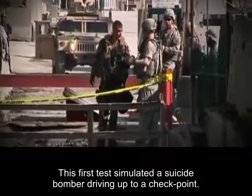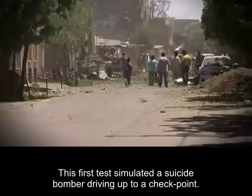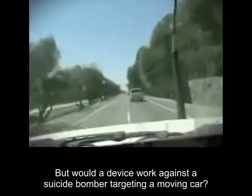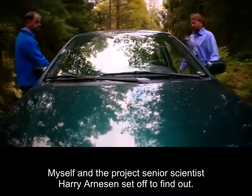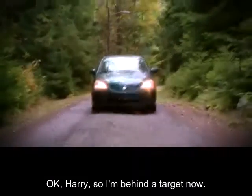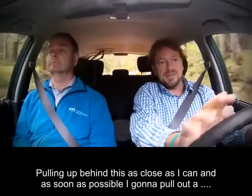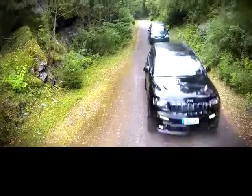This first test simulated a suicide bomber driving up to a checkpoint. But would the device work against a suicide bomber targeting a moving car? Myself and the project's senior scientist, Harry Arneson, set off to find out. Okay, Harry, so I'm behind the target now, pulling up behind as close as I can, and as soon as it's possible, I'm going to pull out and try and overtake.